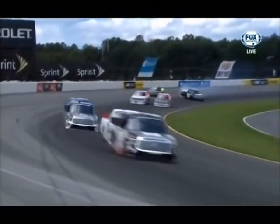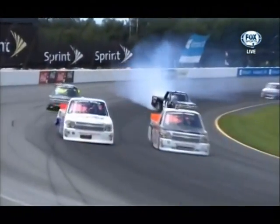He's already loose there completely by himself. Does a nice job getting the thing going forward, but unfortunately it hooks, and around he goes into the outside wall. Ray Black Jr. just trying to avoid him, I think, got sideways.